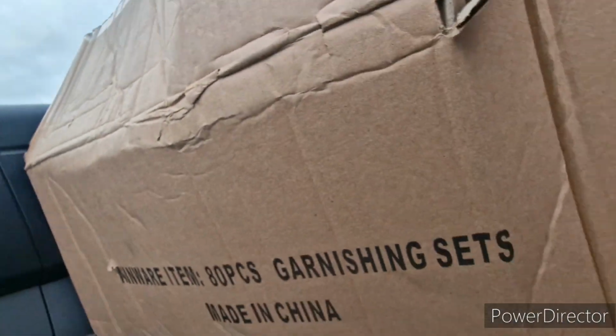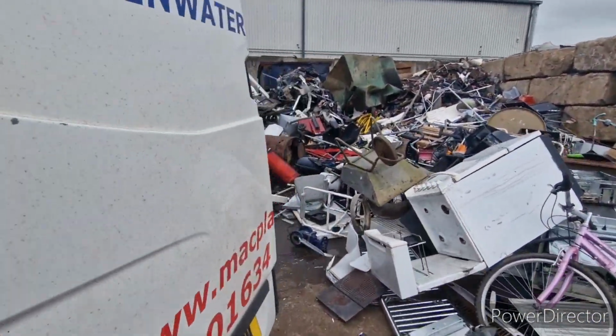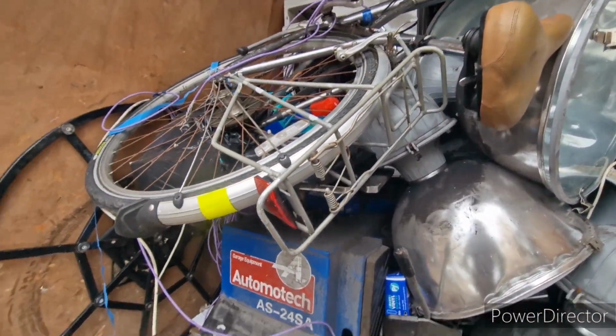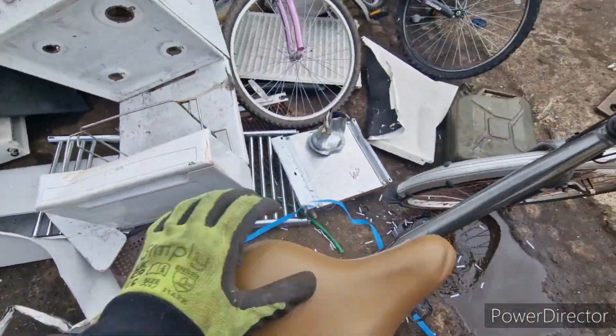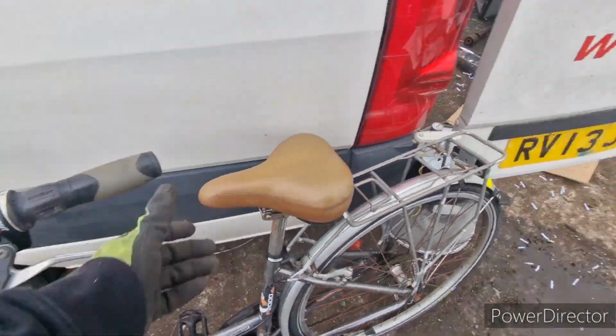Oh, splendid. That'll do. Right. Now I've made a little bit of room. What else can I get out? Got the bike there. I want to keep for my daughter. Get this out of the way. Put that there, make sure no one takes it.